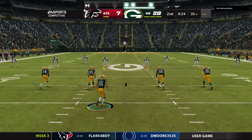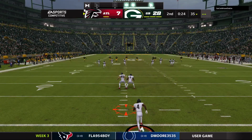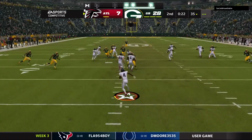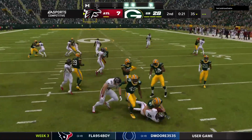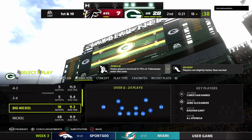Set now to kick this one away, and off it goes. Here's Tate to return. And no alley to be found. The coverage was solid, and he's dropped at the 18.